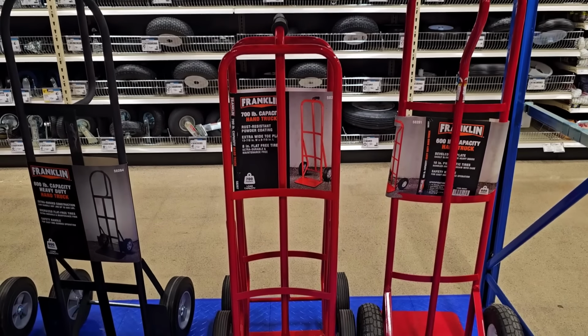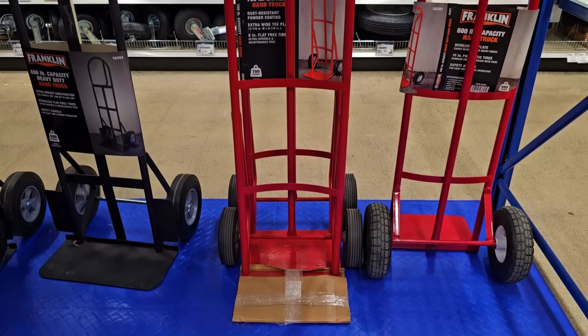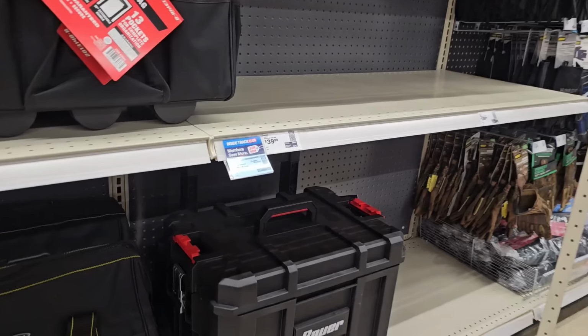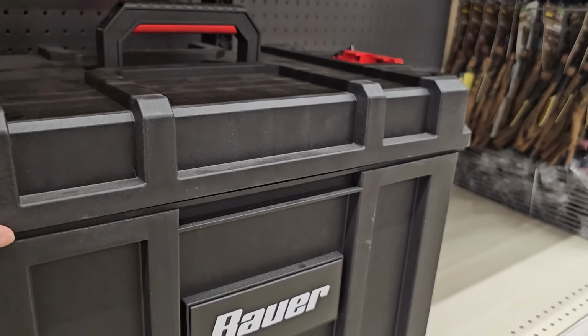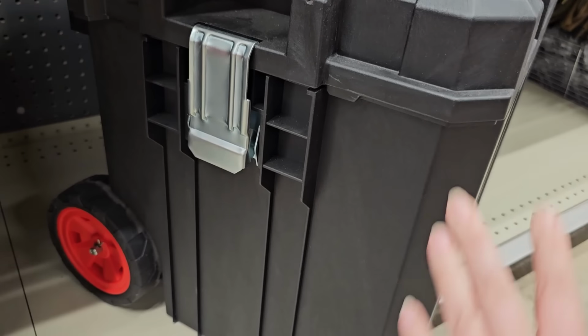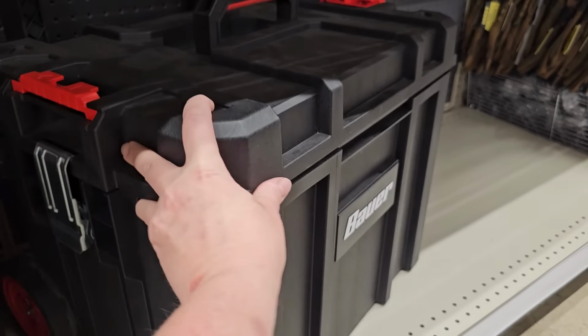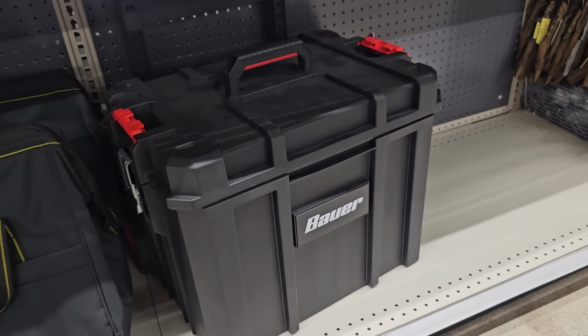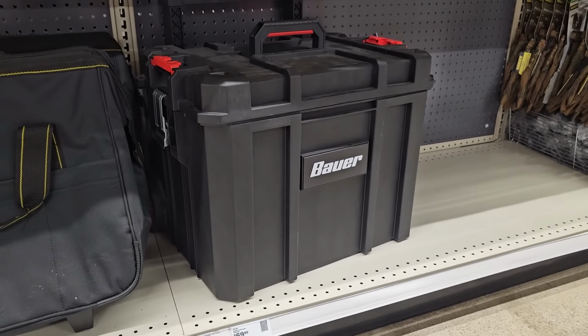One last thing that we noticed while we were at Harbor Freight were some of these wheeled items, such as a dolly, a wagon, and they even had a nice sturdy toolbox with wheels. So many times we get people who tell us that they would have trouble carrying their supplies if they had to evacuate or leave or move to a different area quickly. These are a few items that can make it a little bit easier if you did have to carry heavy gear to evacuate or bug out.